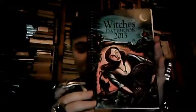And of course, since it's nearing the end of the year, I have started to collect Llewellyn's various yearly publications of books. So we have the Witches' Datebook 2013. And I just love these. They have so much useful information, and it is an almanac I definitely recommend, and I will do a full review of it eventually.